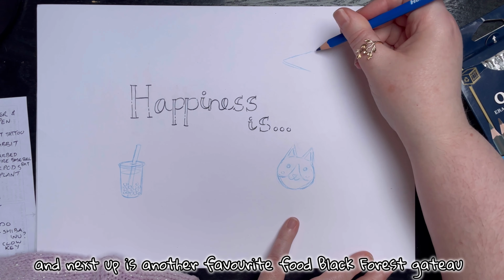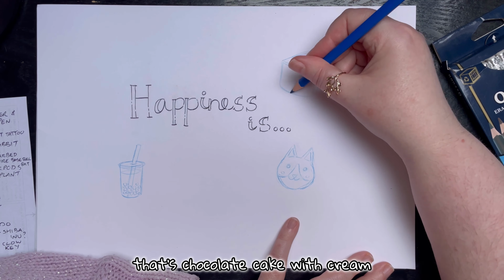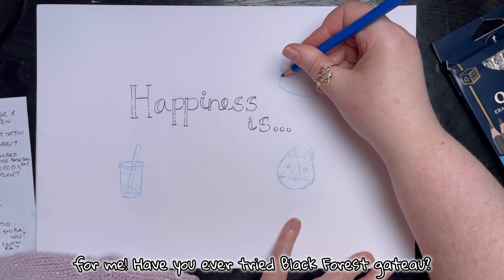And next up is another favourite food, Black Forest Gâteau. That's chocolate cake with cream and cherries. Oh, it's a dreamy combination for me. Have you ever tried Black Forest Gâteau?